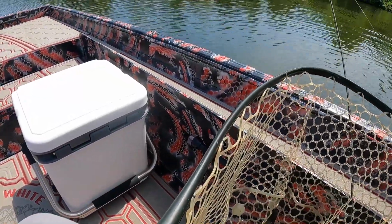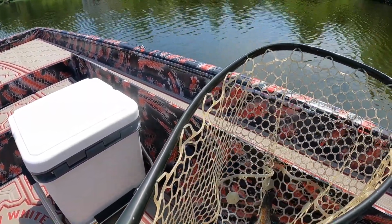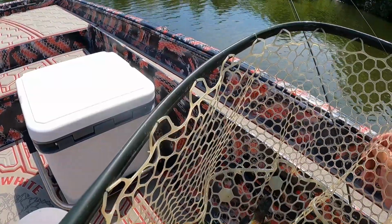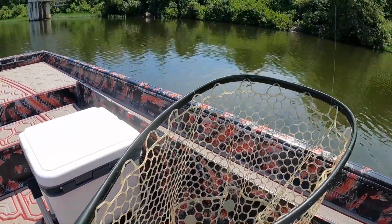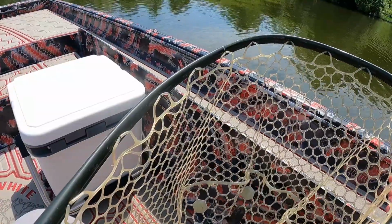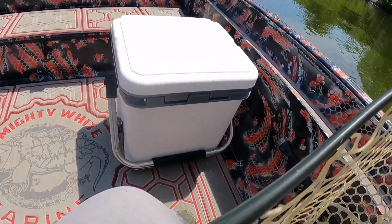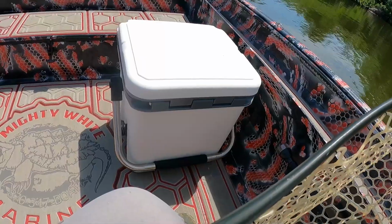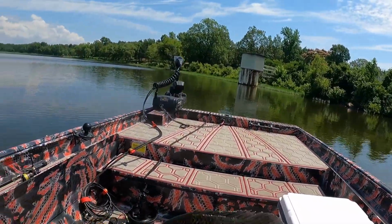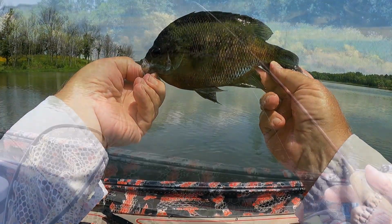That's a good fish. My jig done come out and got tangled up. All right, let's get this out of here. All right, got that out. This is a good bluegill here. Real good. Yes, sir, that's what I want. It's got the girth, got the length. Get away from that sun. Beautiful fish. Absolutely gorgeous. Let's get him back in the water.